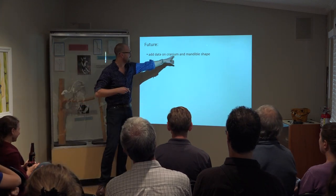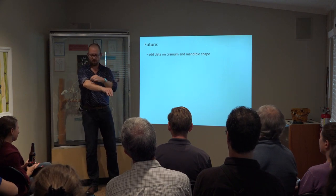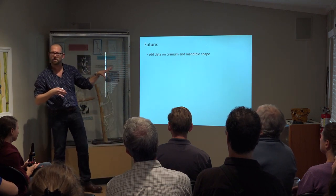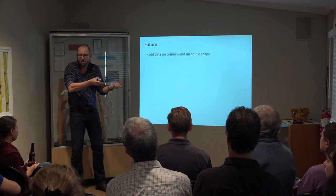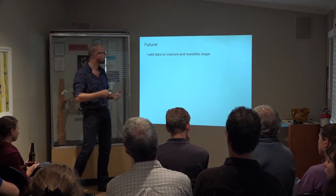Get me data on the shape, like she was showing for the long bones of the forelimb, so the ulna, the radius, or the humerus. We're going to do the same thing for the cranium and the mandible. We have these CT scans, scans of these animals from the collections, so we can link that up and see how good a shape predictor of bite force is. Because if it's a good predictor, then like Anclara was saying, we can look at fossil species and make inferences.